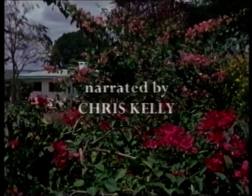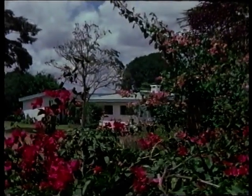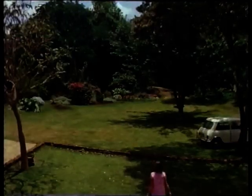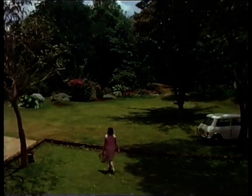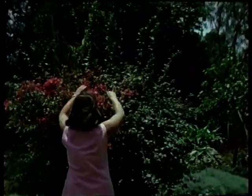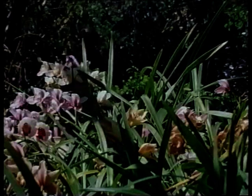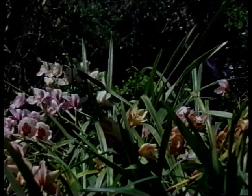Mass of blossoms, spacious surroundings, a house and a setting that would appeal to any keen gardener. Heather Campbell, who lives here, is a fanatical gardener, and she appreciates her good fortune. Her garden grows a profusion of exotic plants like jacaranda and bougainvillea. She's also a keen orchid grower. She can raise orchids out of doors because this garden is in the tropics.